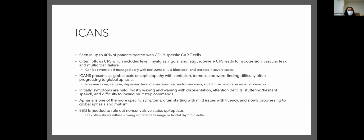The standard treatment for it is tocilizumab. The interleukin-6 blockade helps a little bit with the cytokine storm that's going on. And sometimes patients receive steroids in severe cases. But usually within a couple of days of having the cytokine release syndrome, the patients start having the ICANS, which can present as a global toxic encephalopathy. Initially some confusion, some tremor.